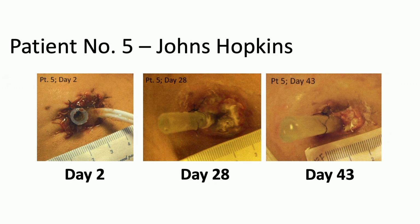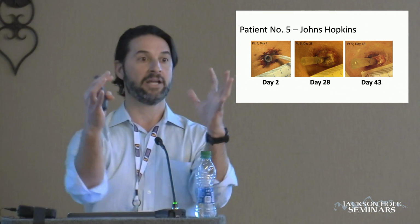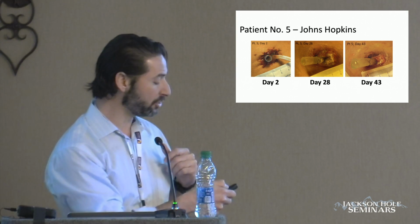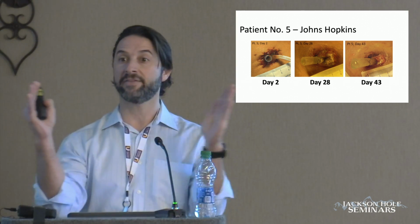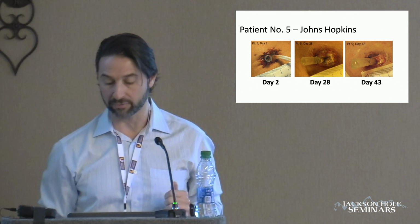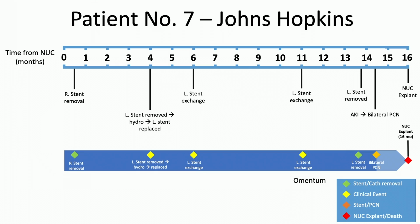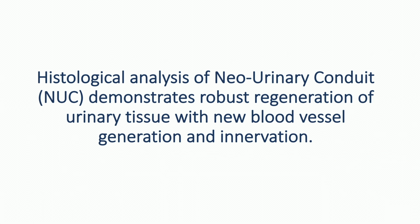This is our 5th patient. Here's our stoma on day 2 with omentum wrapped around it. Here's our stoma catheter. But by day 28 and day 43, the body is essentially just healing. It's a wound, and the skin is starting to grow over. And what happens is, as soon as you take out this stoma catheter, it then contracts more and you develop obstructive uropathy. One of our patients, we decided to keep a stent in for the entire time, and they were able to go out until 16 months, and then we had to remove the stent, and guess what? He contracted and developed obstructive uropathy.